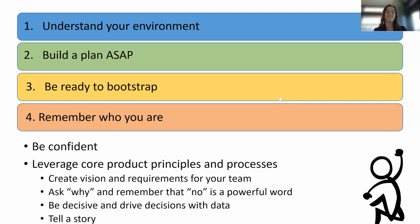And of course, the famous one within product is that saying no is a powerful word. Don't hesitate to say no, even as a new individual within the organization. You should definitely feel comfortable saying no to new features or new areas, new architecture for a product.